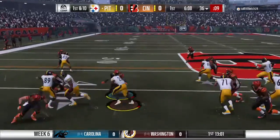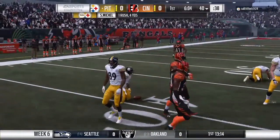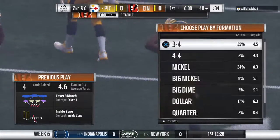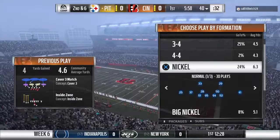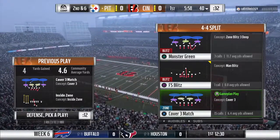Now the rookie out of Georgia, Sony Michel. And he'll take this one for about 4 up to the 40. When we see those runs to the perimeter, when we see those runs to the edge, we think about big plays, don't we? In this case, it was a modest gain, but it does open up possibilities here on 2nd down.